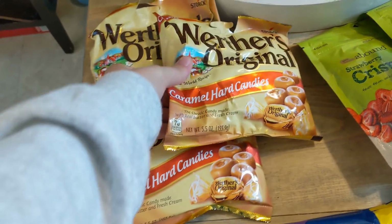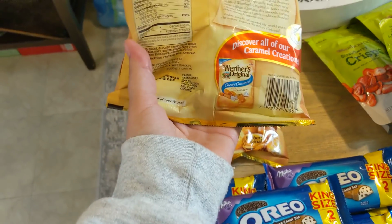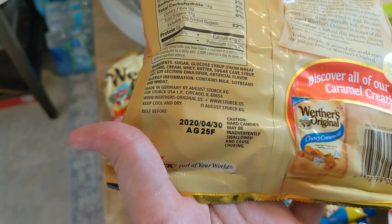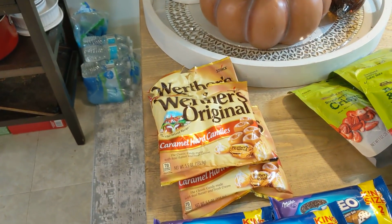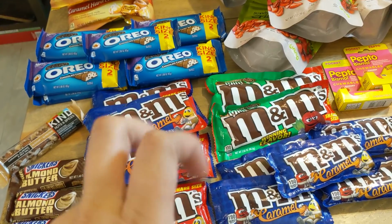I have 3 bags of these caramel hard candies, Werther's Originals. These sound pretty tasty, and these aren't dated until April 2020. So I can keep those around. I could make caramel apples or something like that. Anything. The rest of this candy is outdated.